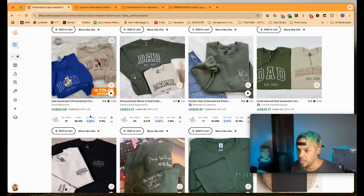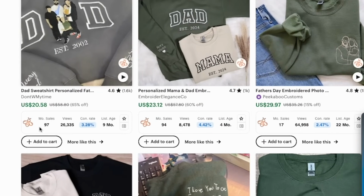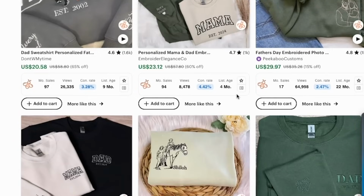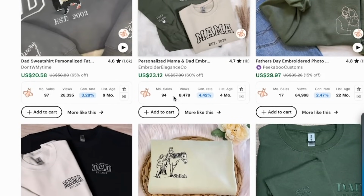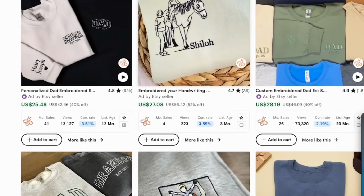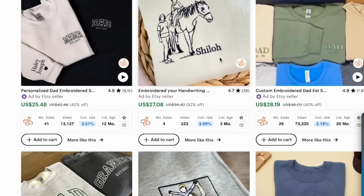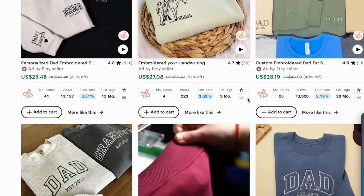That's impressive. And we've got some full color embroidery here. So this says 9 months old, 97 sales. Looking at 4 months old, 4.42, 94 monthly sales, and a kid and mom and daughter, and it looks like mom and daughter on a horse with the horse's name. That looks awesome as well. This listing is only 3 months old.